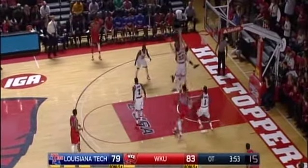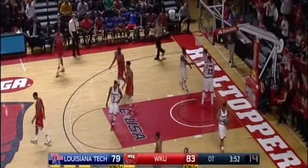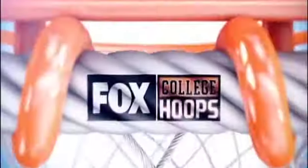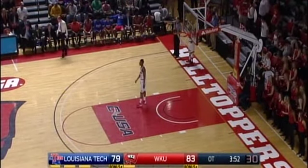McCree dribbles to his left on Johnson, runs into Lawson, and it is a charge foul on McCree. Ben Lawson draws the charge. And Eric McCree has 4 fouls for Louisiana Tech. Watch the replay. Lawson was set up in time and drew the charge. Louisiana Tech will not press with 3:52 left.